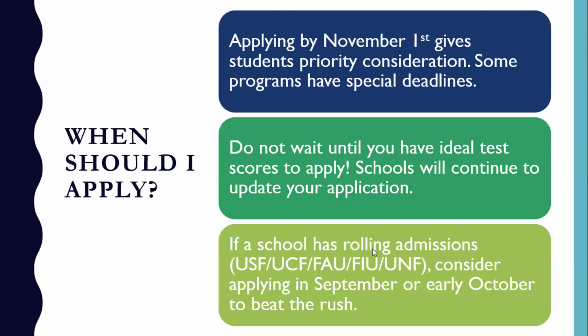Some schools have what's called rolling admission, and you can see some of the schools that have it, quite a few in Florida for sure. I would consider applying even in September or early October for those schools, because those schools will continue to assess the applications as they are received, versus someplace like FSU and UF. Those are what are called fixed admission, where they wait for all applications to come in and then they go through their admissions process, and then all students receive the decision on the same date. So rolling, that will be different dates as students are admitted, and then fixed would be everyone getting their decision at the same time.